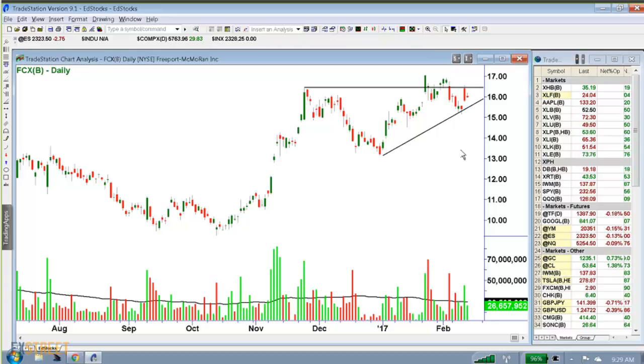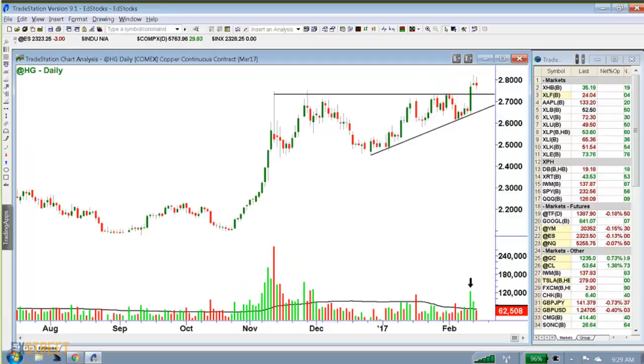Anyway, Freeport has decided to cut production at that mine, and there are fears of a shortage now. So copper's not up today. It's not doing anything today. But overall, very impressive performance.